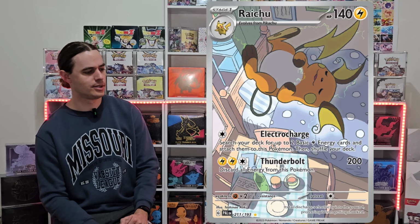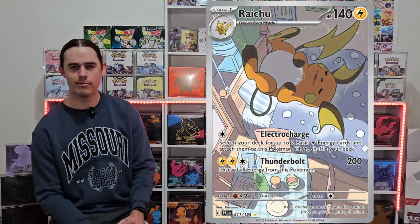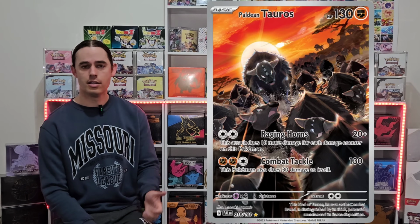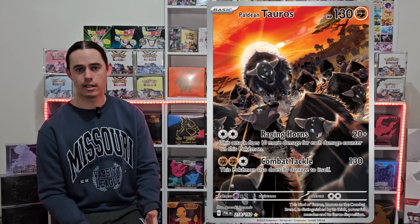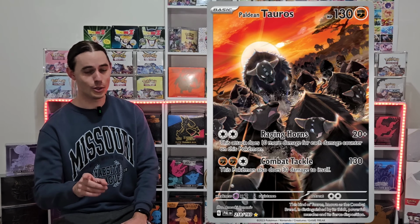And I think is that the second most expensive or third most expensive? I think it's the third most expensive card from the set now. That's been holding its value really, really well. The Paldean Tauros, I really like that card. That is one that I have pulled. And the Magikarp. We'll get onto that though.